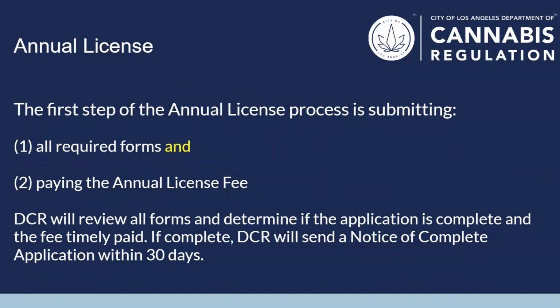So the first step of the annual license application process, once you've created your annual license application, is to make sure that you've uploaded the required forms and you've paid the applicable fees. Certain applicants are going to benefit from the local jurisdiction assistance grant, which will be providing fee waivers for businesses that have active provisional licenses and temporary approval to help facilitate getting them to annual licensure. We will be reviewing records upon submission to determine whether or not the applicant qualifies for a fee waiver. We will also be reviewing all of the forms to determine if the application is complete.